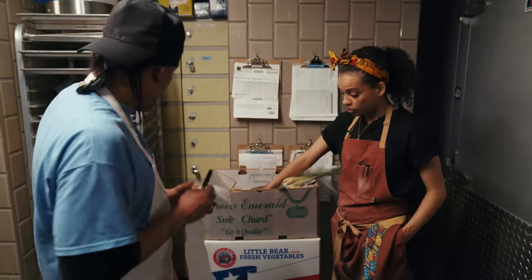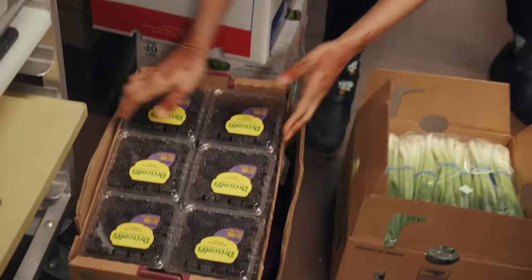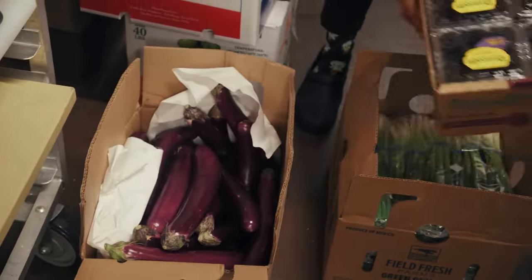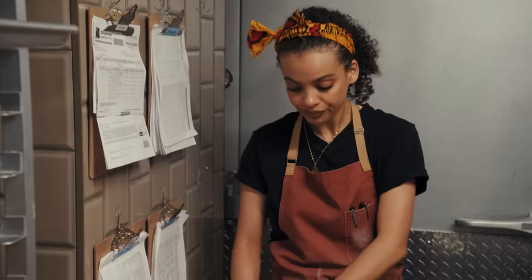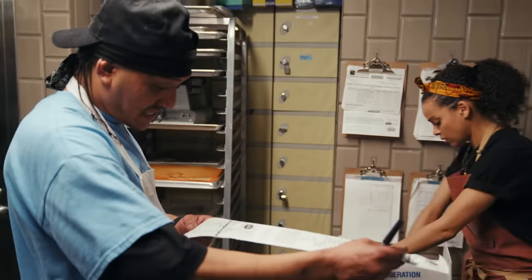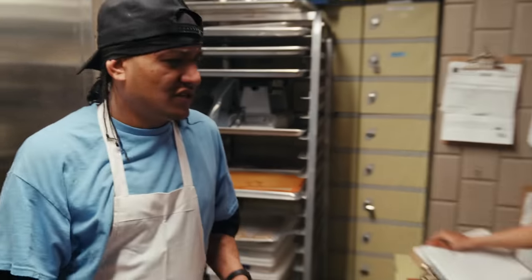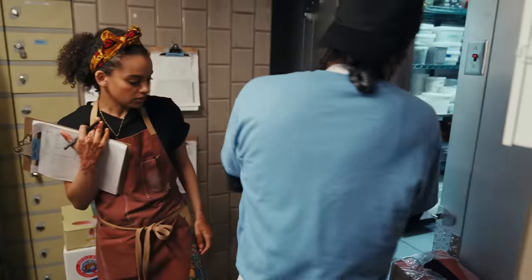So I ordered rainbow Swiss chard. They sent regular, but that's fine. Blackberries. We don't have no cilantro. I got cilantro. Nope. It didn't come in. Okay. Cilantro didn't come in. So that's a problem because I ordered a pound. And they didn't even put it here. So it's gonna have to be a store run. Yep. Once you're done putting stuff away, can you go to Whole Foods? Yeah, sure. Thank you. I just found out that we don't have a key ingredient, cilantro.